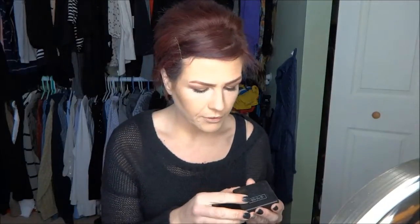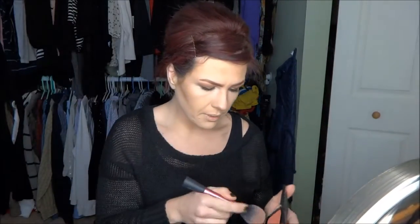For blush, I'm going to use my Kat Von D blush. My husband got this for me for Christmas, or actually my mother-in-law did. I'm going to take my Real Techniques blush brush. This is the color Bellissima. It's so pretty.